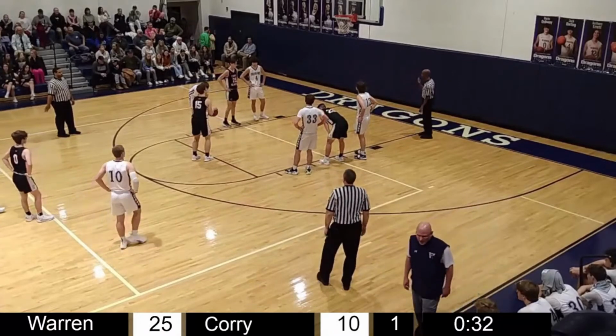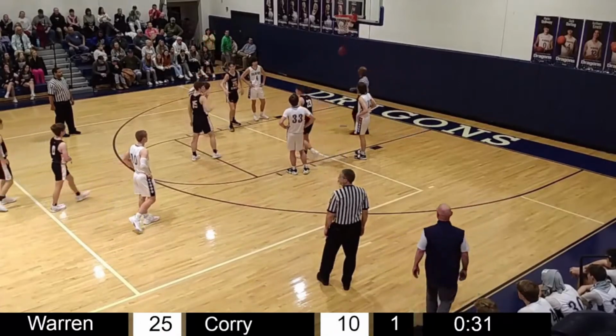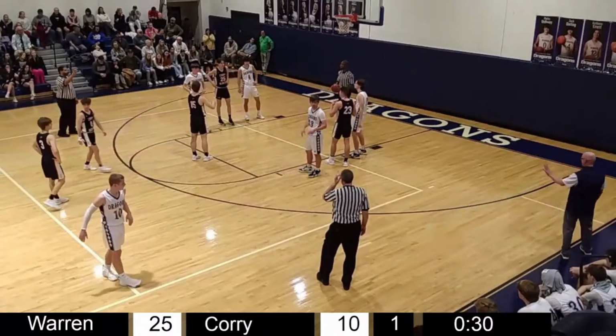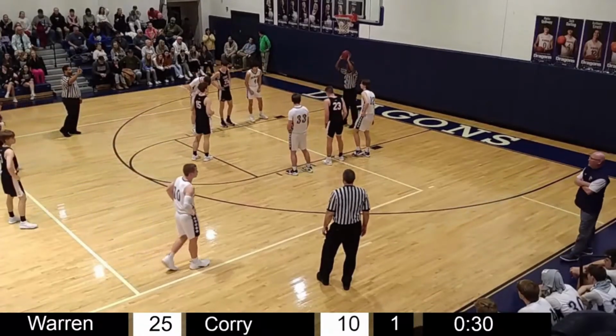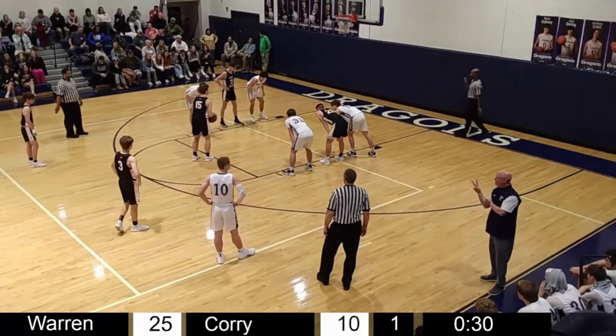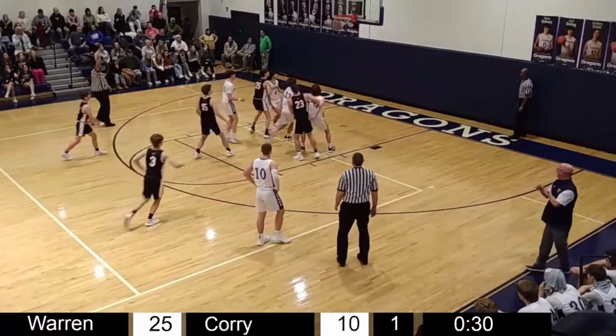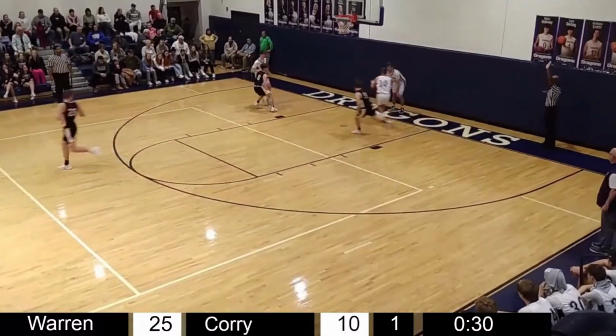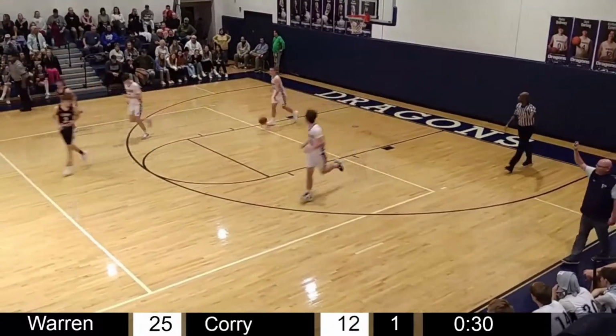You see the guys coming off the bench trying to maintain that physicality. That time, Darling just got a little too handsy on the defense. Lambert knocks down the first. He'll get one more. Second one also good, 25-12. Fast-moving first quarter. Boy, it really is.